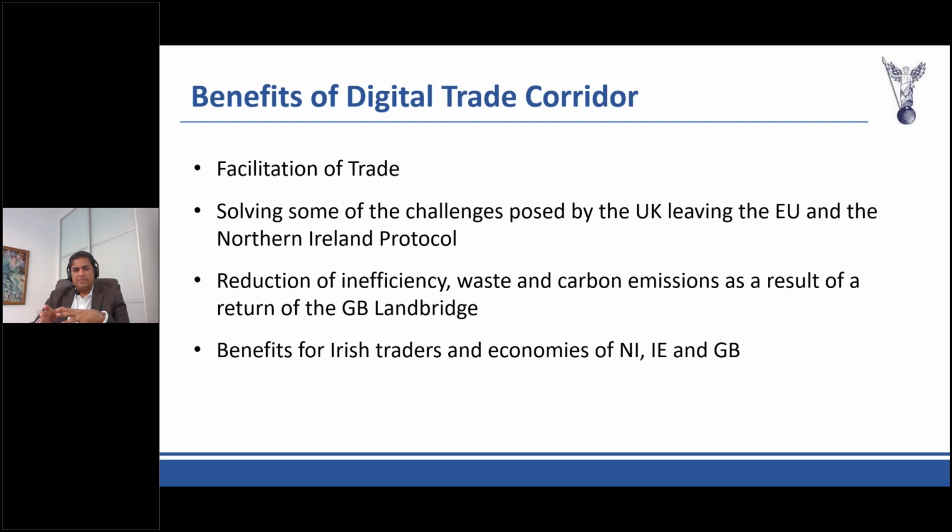And from a logistics standpoint, it is expensive to have to go direct and not to be able to use the land bridge. So there are significant benefits for Irish traders as well as UK traders, and also for the economies, frankly, of all three entities here, the GB, Northern Ireland, and Ireland.